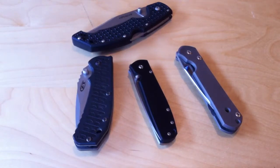So for me, I rarely ever have to use my knives for long periods of time. It's basically, oh, that needs to be cut. So I take my knife out, I cut it, I put it back. Usually less than 10 seconds total cutting time for the usual cutting task for me.